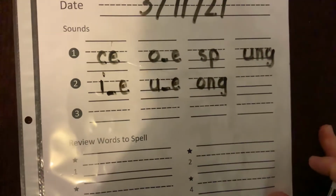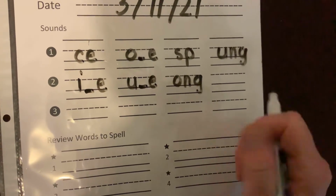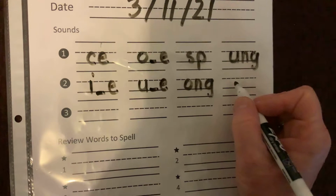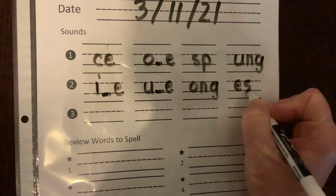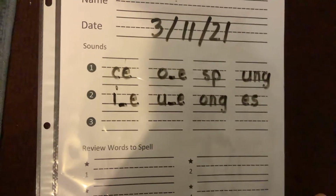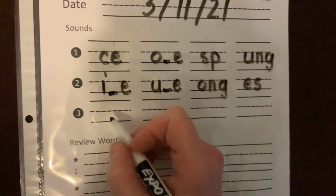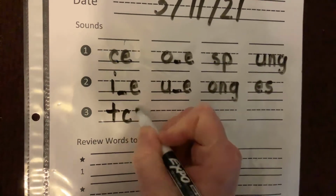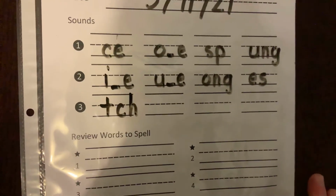Write me the lowercase letters. That's a suffix. It comes at the end of a base word, and it can mean more than one, and it says is. When a word ends in C-H, S-H, S-X, or Z, add E-S, and you'll please me. Write me the lowercase letters that say ch, as in catch. At the end of a one-syllable word, after one short vowel, ch is spelled T-C-H.